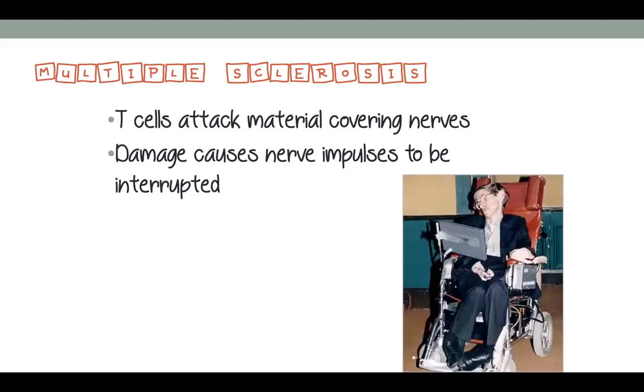Does anybody recognize this guy? I think he just died a couple of years ago. Yeah, Stephen Hawking. He was considered the smartest man alive, well, I guess until he died, of course. But even when he was at university in Oxford, he was completely normal, and the disease only really started affecting him, I think, in his mid to late 20s.